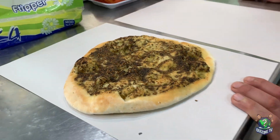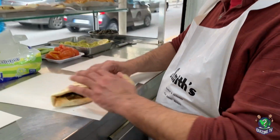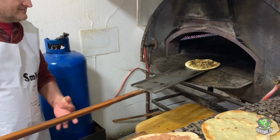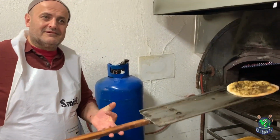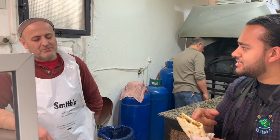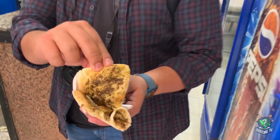Za'atar is both a culinary herb as well as a spice mixture typically used as a condiment. Consisting of the herb za'atar, the spice mixture also contains toasted sesame seeds, dried sumac, salt, oregano, thyme, and other spices. Manoushe za'atar. Freshly made flat bread with a little bit of za'atar spice on it.